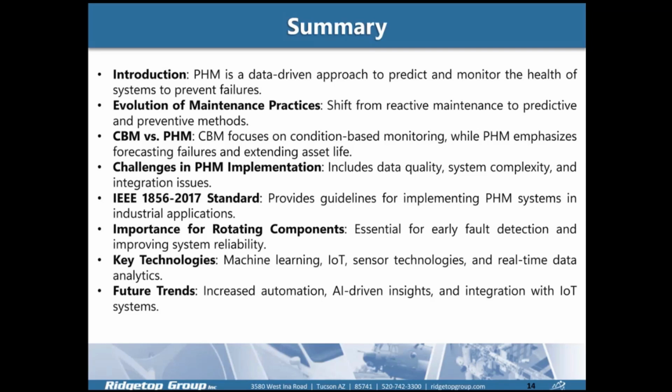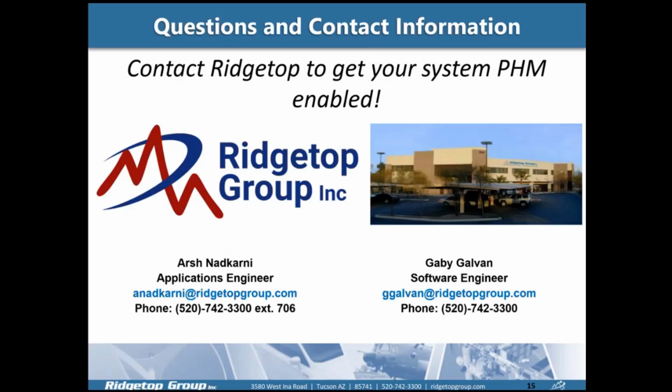Some of the key technologies that are being used in PHM today and in the future: machine learning, IoT, sensor technologies, and real-time data analytics, as well as some future trends, so increased automation, AI-driven insights, and integration with IoT systems. And that's kind of what we've got for you today.